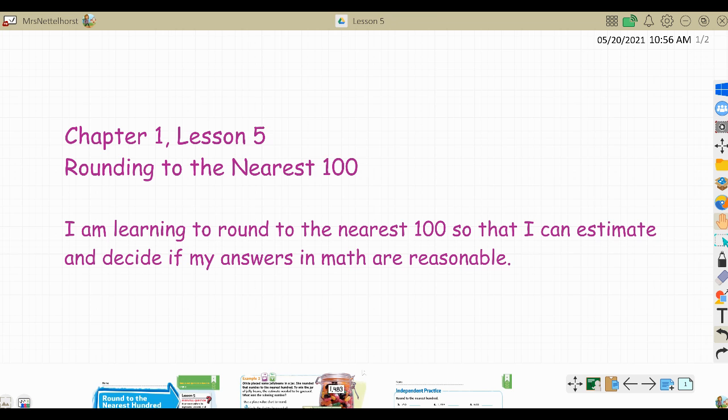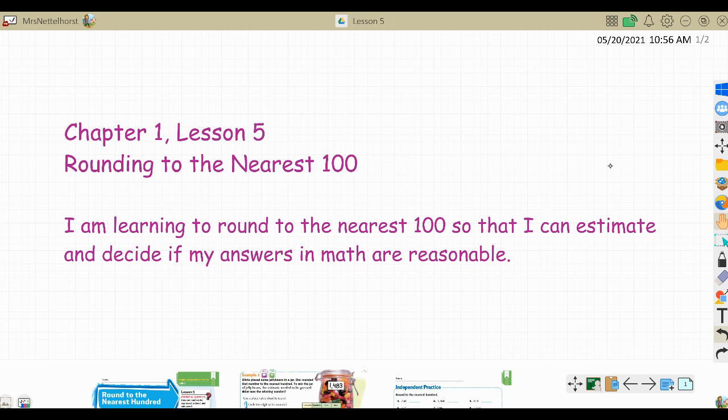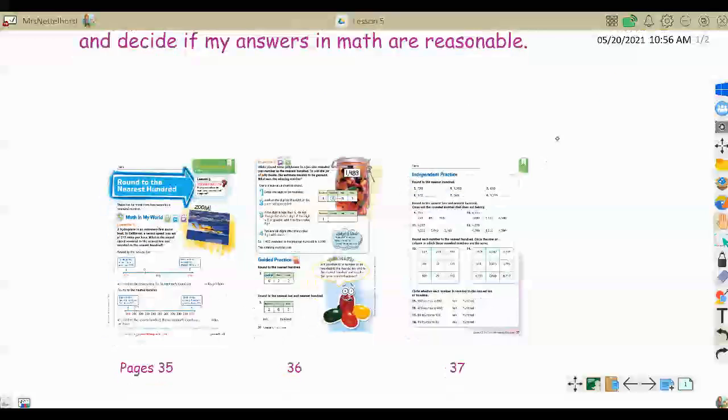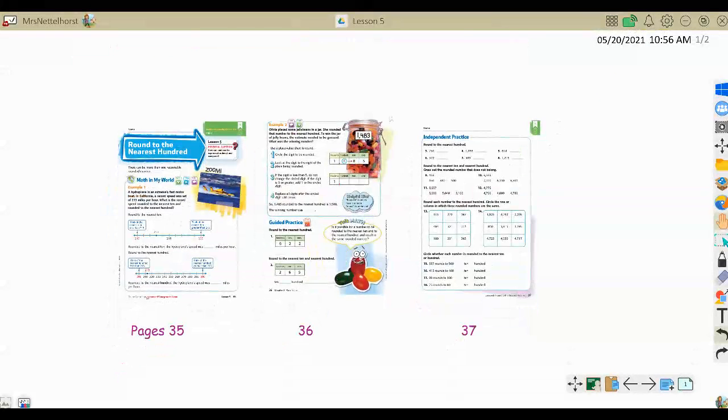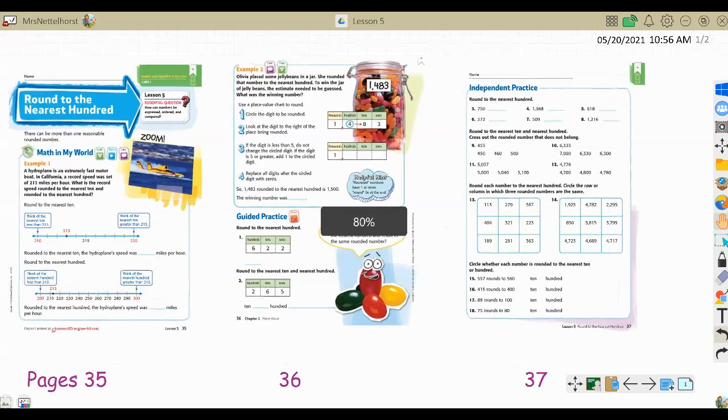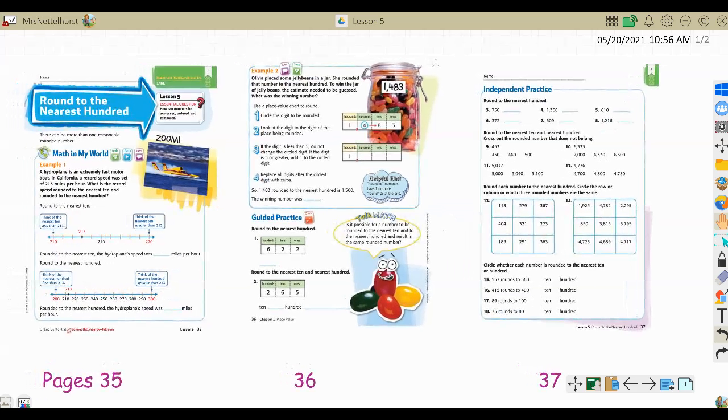Okay, so our learning intention is I'm learning to round to the nearest hundred so that I can estimate and decide if my answers in math are reasonable. You will need to be able to do that when you get into harder math. We do it some now in addition and subtraction. You can also do it in multiplication, but it really counts when you're doing harder math or when you're in a job. You have to make sure that your numbers are correct.